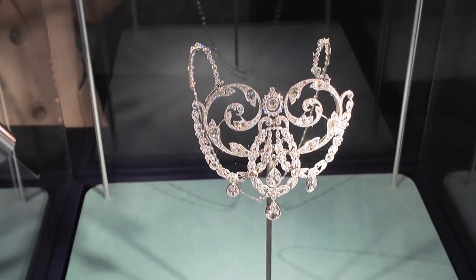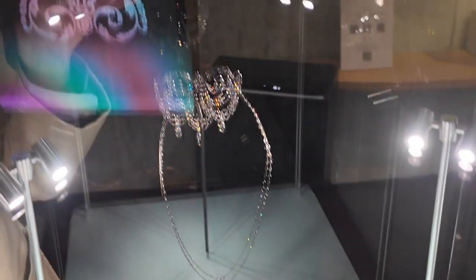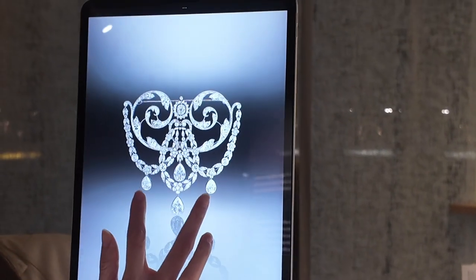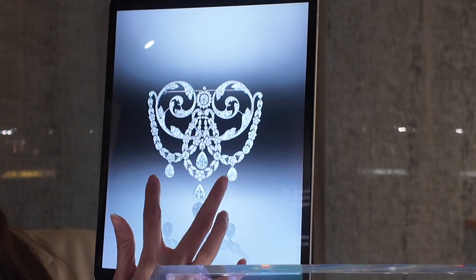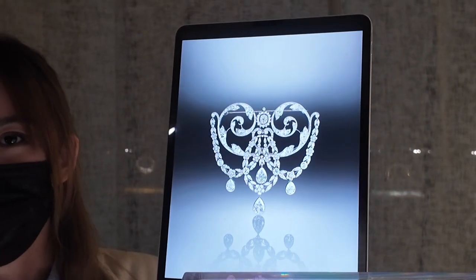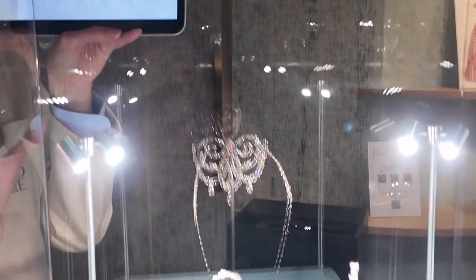And then this one, if you take the chains off, it can also become a brooch. And also these 2 pieces of pear-shaped diamonds, you can take them off and make them as earrings. Oh wow. So there are also 3 ways to wear this.